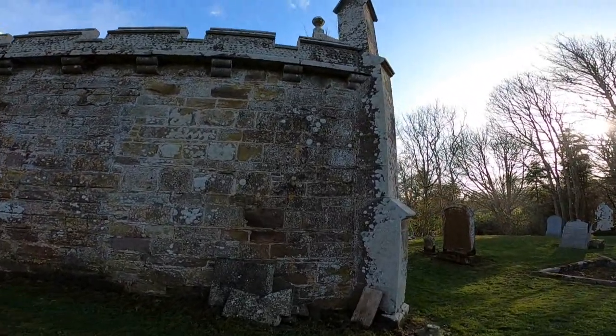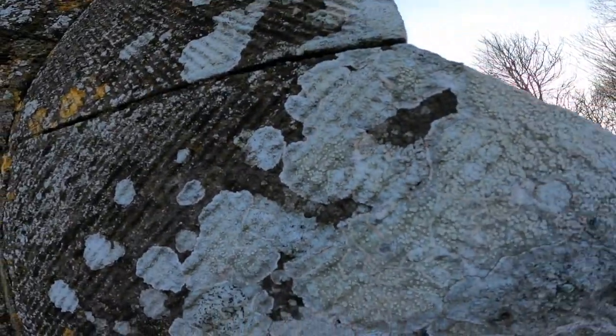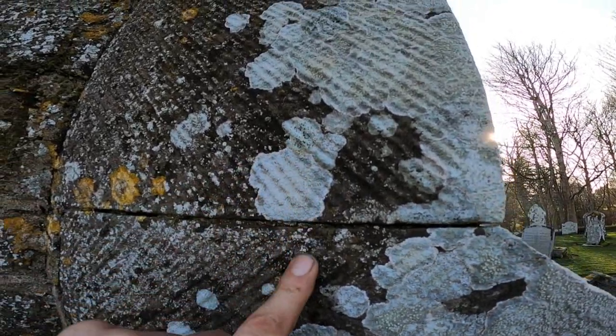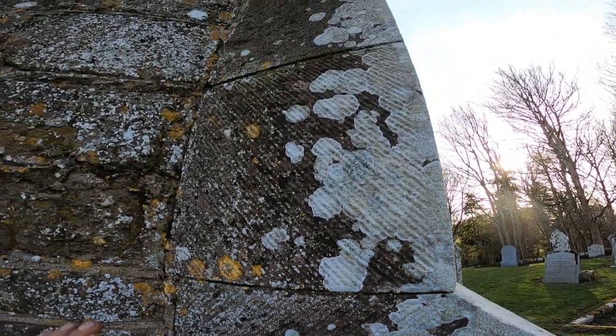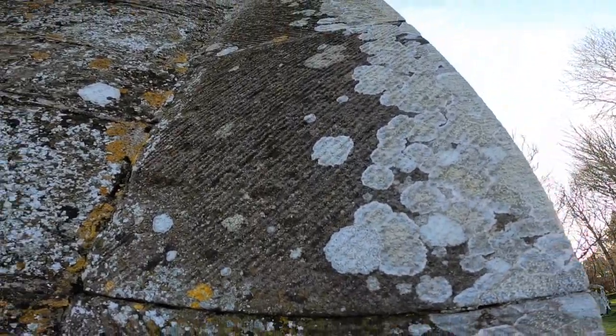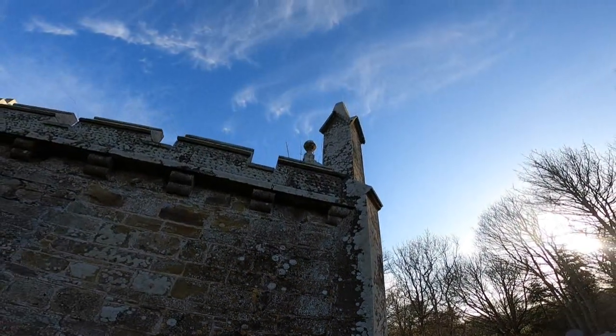Look at this as well. This is similar to the carvings that we saw at Aldbar on the buildings. Look, you see the chisel marks, but it's specially designed to be like that, because look, this one goes opposite. So then when the final building was completed, the design on it was just amazing. And that's the kind of extra little details of the architecture that I love to see.